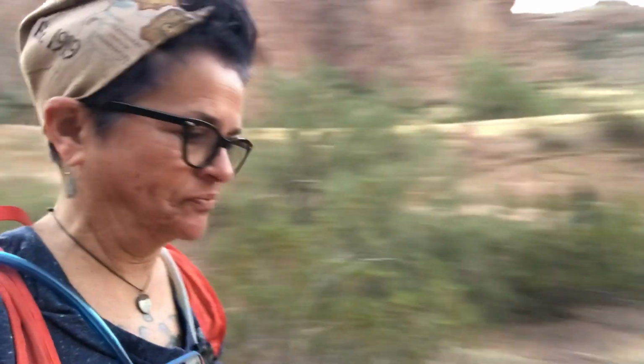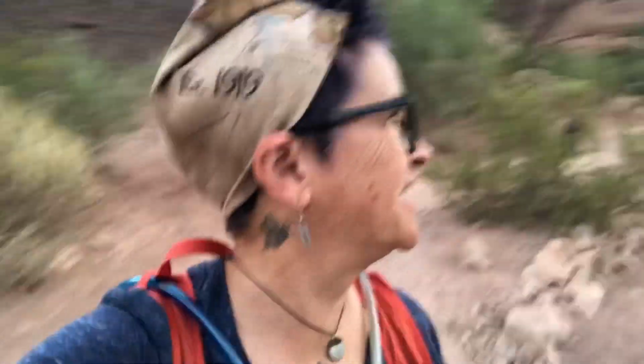We are at Camelback Mountain. This is the number one destination to hike in the city of Phoenix. This is the place that reignited my passion for hiking.